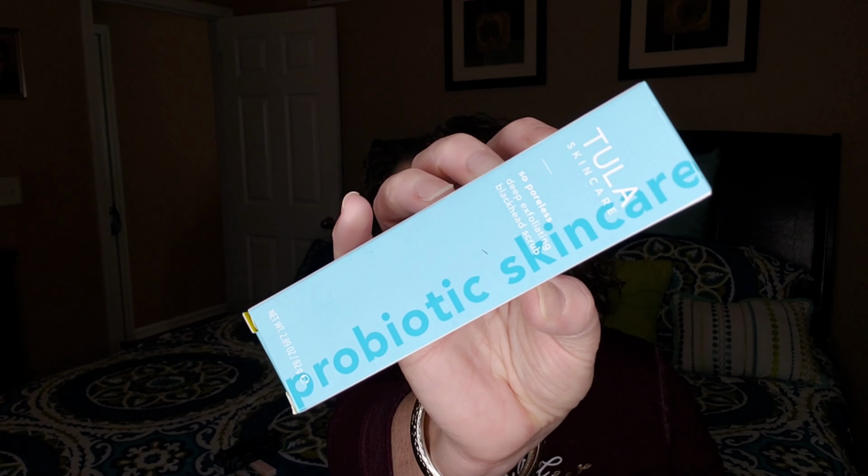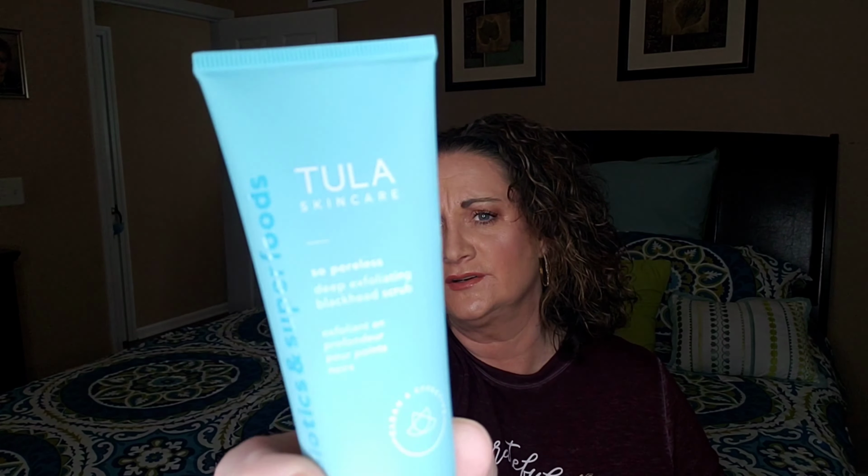Next, we got something from Tula Skincare, which I really like. This is the probiotic skincare. This is the So Poreless Deep Exfoliating Blackhead Scrub. And this retails for $32.